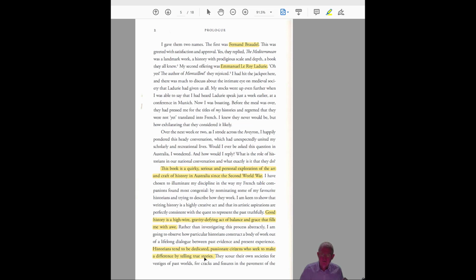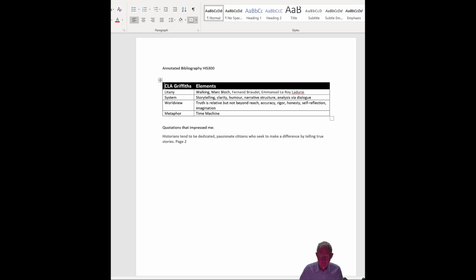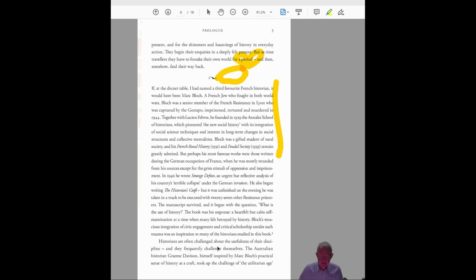So this question of true is a really important one. I actually not only highlighted that, but I copied it and dropped it into a Word document over here. Okay, there's the Word document. And I'm going to talk about this little CLA bit in a moment. So, quotations that impress me. The first thing I'm doing when I'm reading this is looking for things that stand out for me.